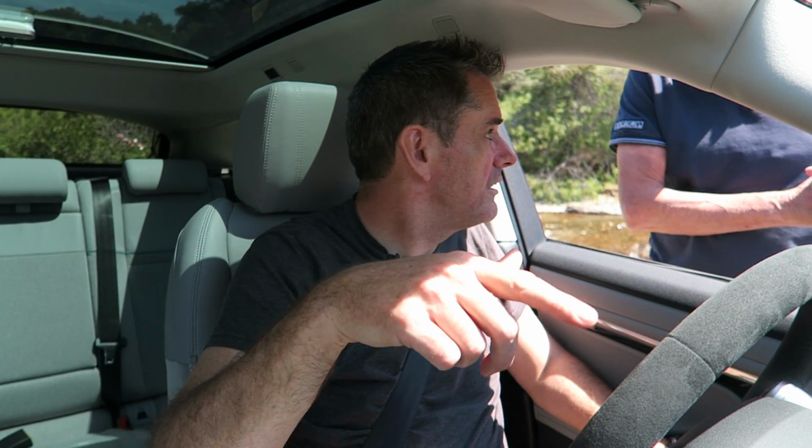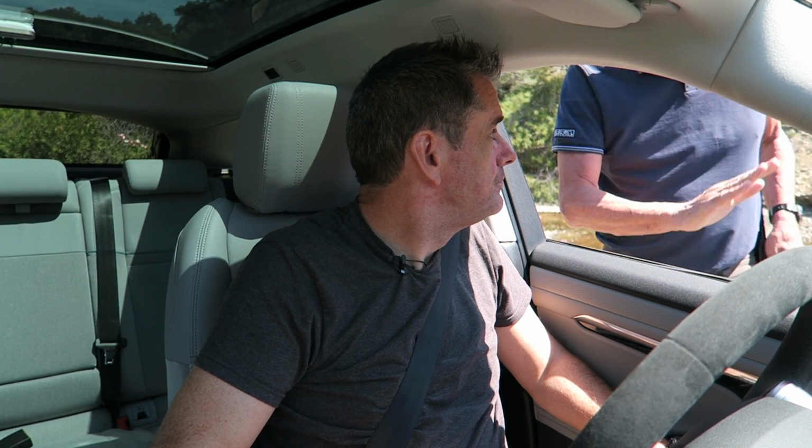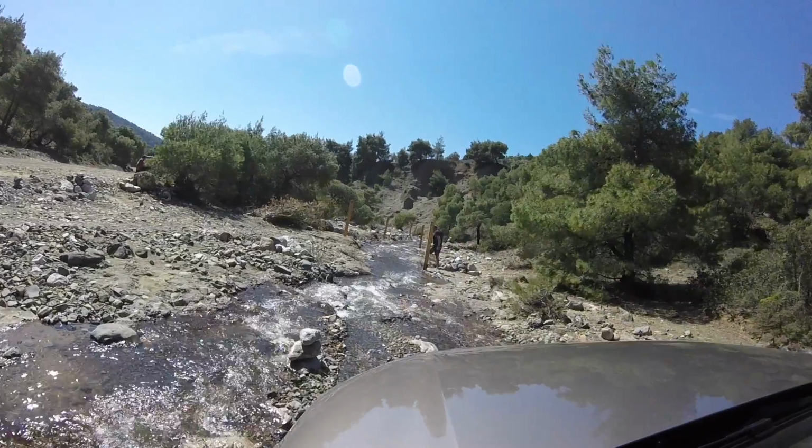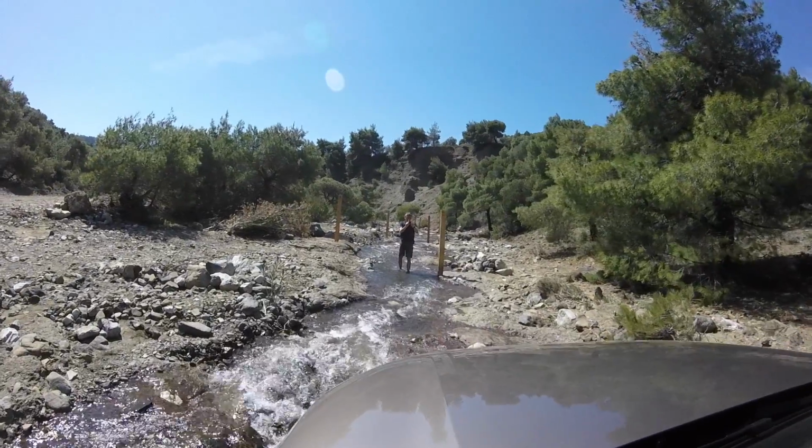Will I put hill descent on? Do we need to slow it all down or just control it? Just do it yourself. Right on the brake. Slowly as you can. He should be good. I'm driving. He's literally giving me the thumbs up there. We're going to lift into the air.